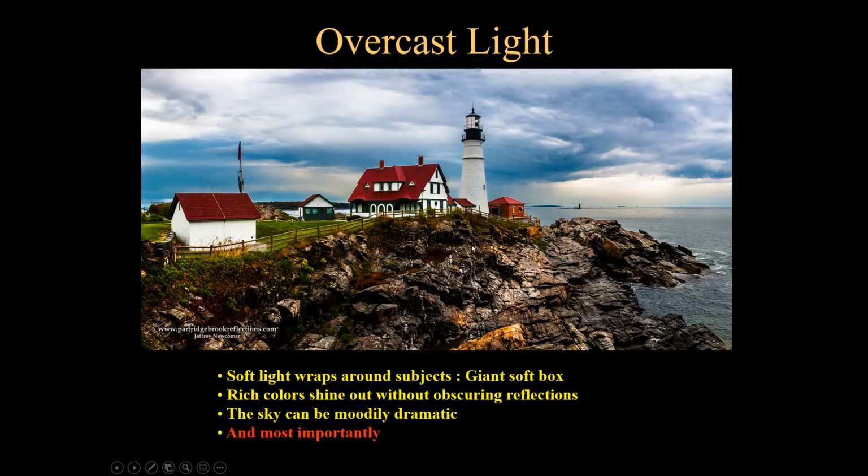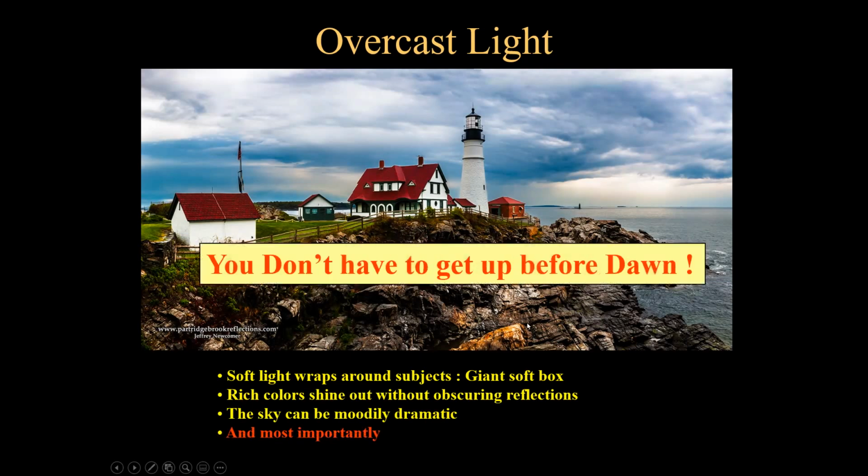Probably the most important thing about overcast light is that you don't have to get up before dawn to see it. One of my happiest things, when my clock goes off early in the morning because I want to go out and see the sunrise, is that I'll look outside. If I see an overcast day, for a second I'll say, oh geez, I'm not going to be able to see the sunrise. And then I'll say, okay, but I can go back to sleep. And I go back to sleep.